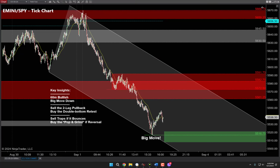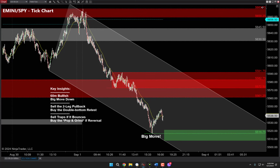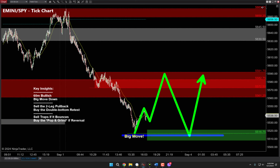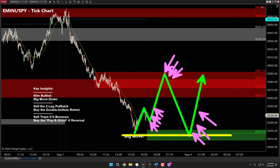So let's talk about the first scenario, the first type of trade to look for here in a big move down against an overall bull bias, and that is a two-legged pullback. Two-legged pullback, a retest of that low, and a double bottom reversal off of that low. Now, there are lots of different ways to make money on this. I can buy during the pullback, I can sell the two-legged pullback, and I can buy that double bottom retest. So we're going to unpack this more here in a moment. But again, this is just one of the two trades I'm looking for tomorrow morning. We'll cover the second one a bit later on the NASDAQ.